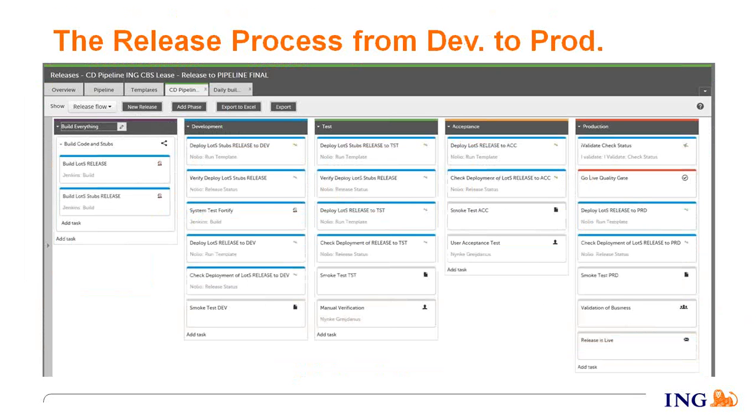Then we have a second release process, the release process that brings the software from the local development environment into the central development environment, all the way towards production. In this process, there's a break. As you can see on the right side, there's a small red bar saying Go Live Quality Gate. So the software is automatically promoted all the way towards acceptance, and at that moment, there's a break.